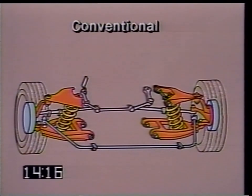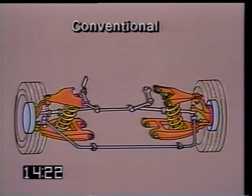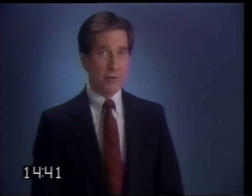It's sometimes called parallelogram linkage because if lines were drawn through the pivot points, the lines would be parallel. The components that make up this linkage are two tie rod assemblies, two steering arms, a center link, an idler arm, and a pitman arm which is attached to the steering gear. Again, as with the SLA suspension, some of today's auto manufacturers view the conventional linkage system as too heavy, too complex, and too costly to manufacture and maintain.